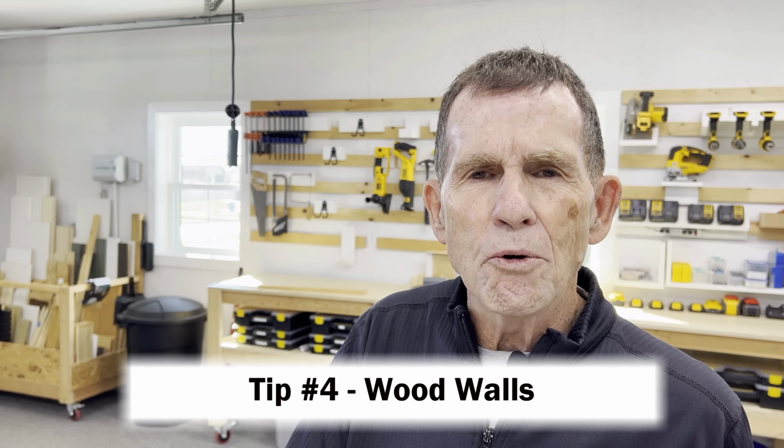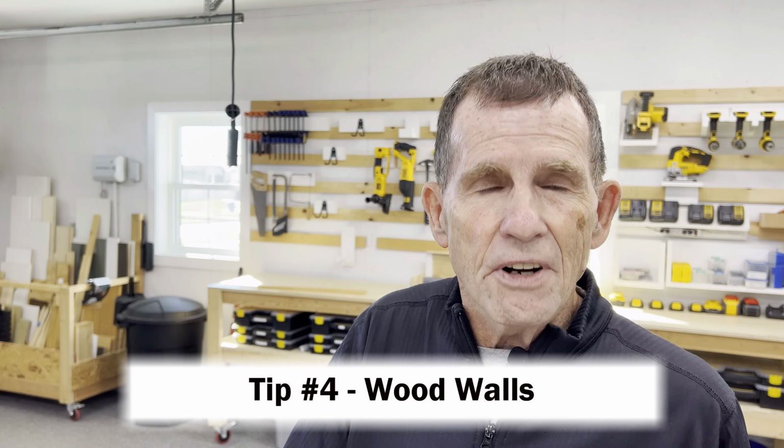Tip number 4 has to do with the finish on your walls. The builder wanted to put sheetrock up and paint all the walls in our garage. And I said, oh, that's fine, I don't mind that. But in the workshop, I want to have walls that I can hang stuff anywhere without having to worry about finding studs or putting in backer boards and things like that.